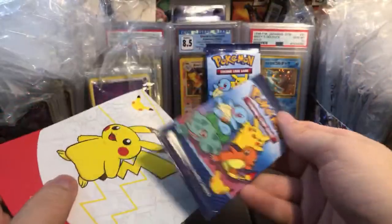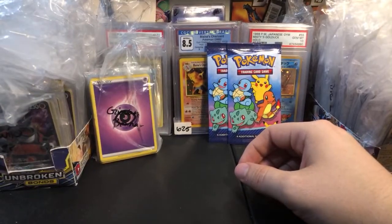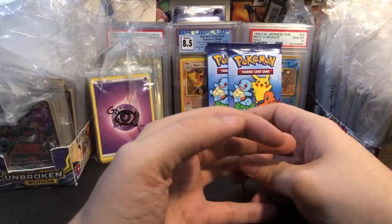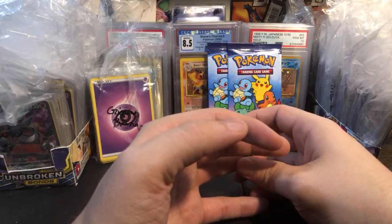Evil packs go for 15 to 22. What? He says the hottest card in that set is 100. Might as well just buy that Zard. I don't agree. I think that if you're going to buy the Charizard, you will never, ever, ever have a chance for a Charizard that could grade 10.